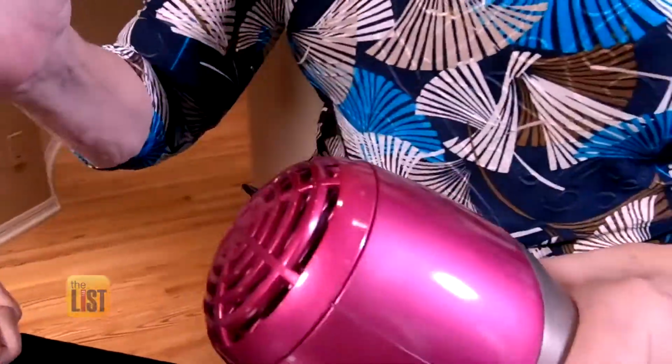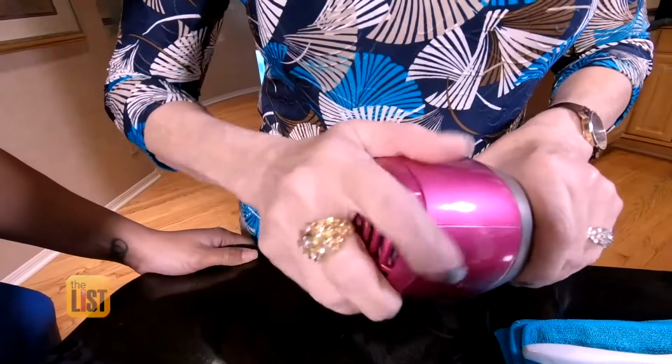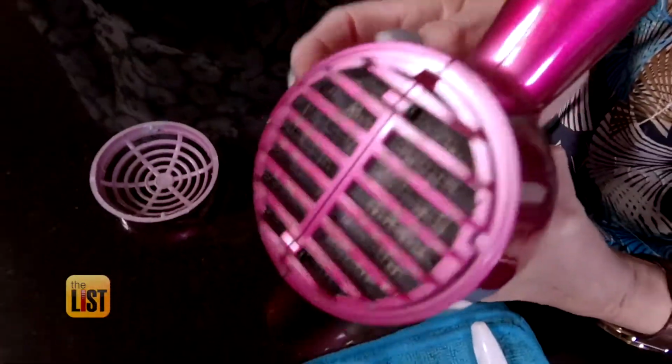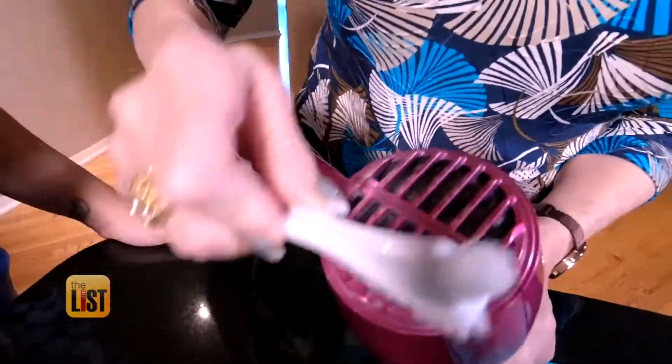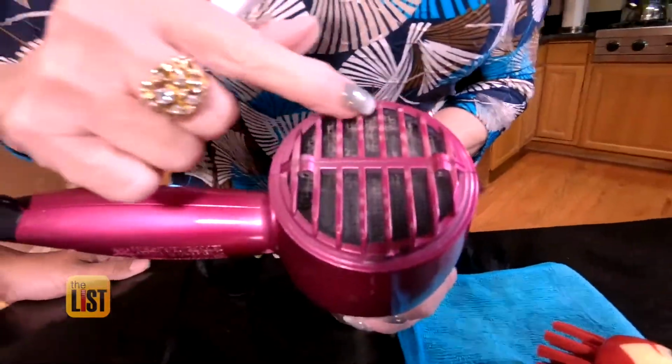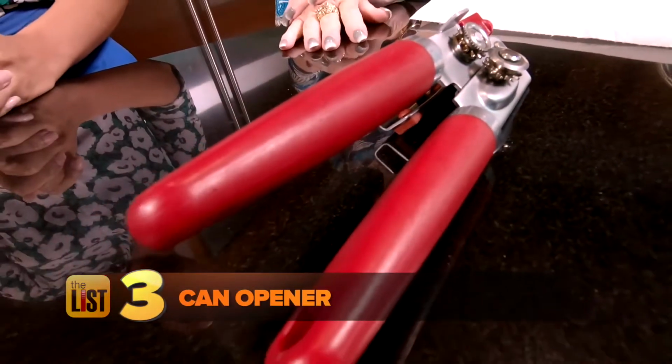Okay, if you're looking at your blow dryer like it's a Rubik's Cube, relax. The answer's a total cheat. The back comes off. Most of them, you just kind of turn it back and forth. Then just use a dry brush or a toothbrush to remove all the filth you've been heating up and blowing onto your clean hair. And finally, clean off those can openers.